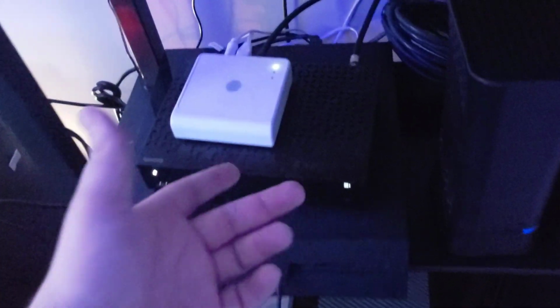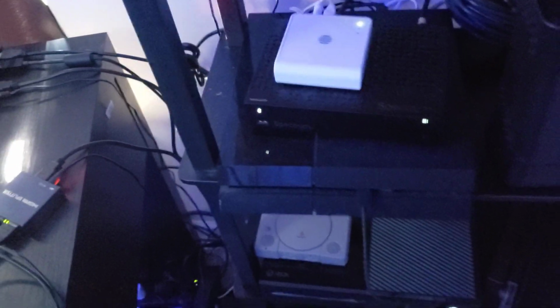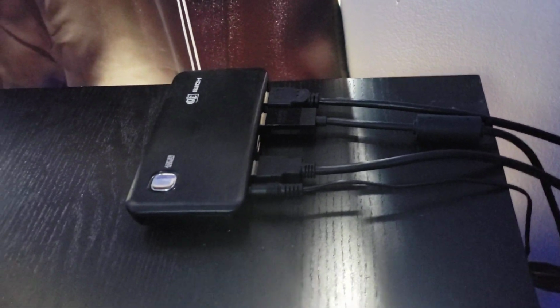I'll show you guys. Over here I have the printer, laptop, another camera. We got the PS4, the modem, the router, cable box. This little white box controls our lights or something. That's her thing. Got the Xbox down here. Got a Nintendo Switch. Both my PlayStation and my Xbox run to this splitter. Or this is like an HDMI switch.